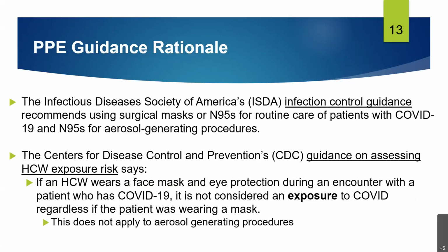And again, the Infectious Disease Society of America and also the Society of Critical Care Medicine and their Surviving Sepsis guidance also recommend using surgical masks or N95s for the routine care of patients with COVID-19. And again, N95s for the aerosol generating procedures.